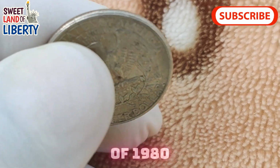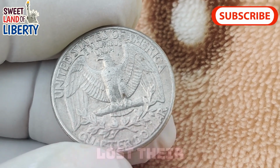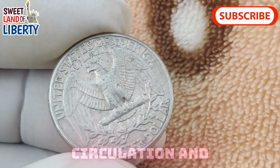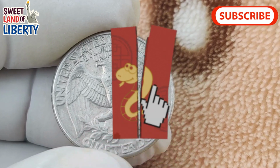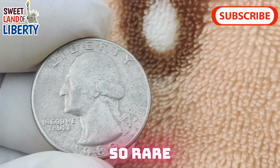The majority of 1980 D quarters entered circulation, rubbed, scratched, and lost their original mint brilliance. But the rare survivors that escaped circulation and damage represent some of the highest grades ever recorded for that issue. Chapter 4: What makes the 1980 D quarter so rare?